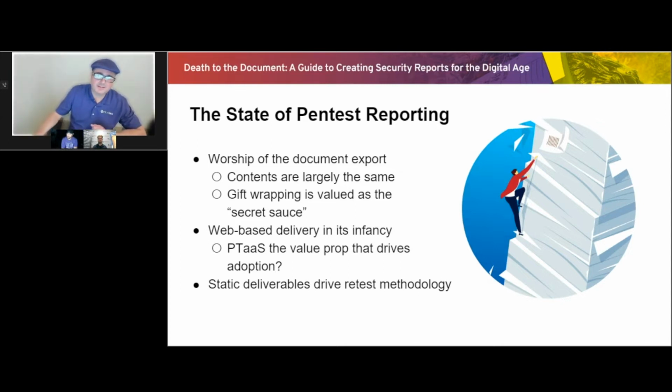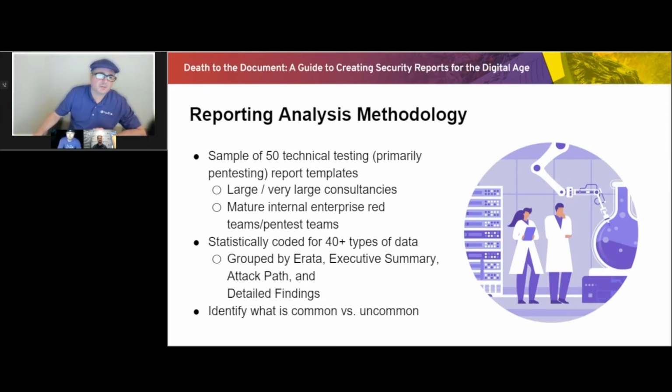And so I kind of teased this a little bit in the intro, but getting beyond the anecdotes, we actually did some research here. We've seen hundreds and hundreds, if not thousands, of these different things. And we took a sample size of 50 report templates, offensive security report templates, primarily pentest. There were some other cats and dogs that were a little bit different in there, but things where you're going to present findings, right, to a user that need to be remediated.